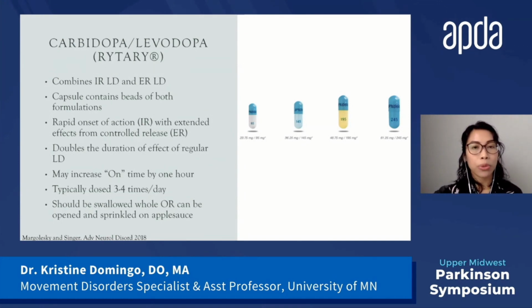Typically it's dosed 3 to 4 times in the day, and it should be swallowed whole as a capsule, or you can actually open up the capsule and sprinkle it on patients' food such as applesauce. This is a medication that is intended to treat motor fluctuations, and particularly the wearing off effect of motor fluctuation, and is not indicated for initial treatment.